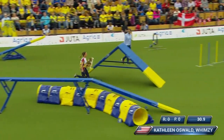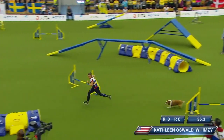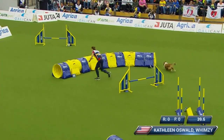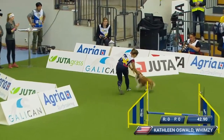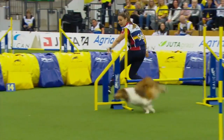Clean so far. They made it through that tricky dog walk sequence. Well done, Kathleen. Let's see if she can do it all the way. Oh, she even blind crosses there. Nice. That is tight, and it's clean. 42-90 puts them into first place, both combined and in this run.